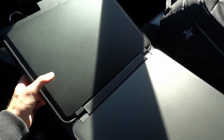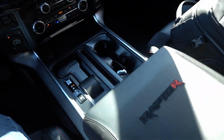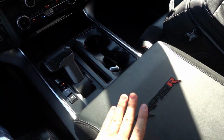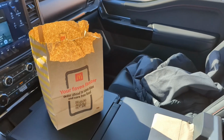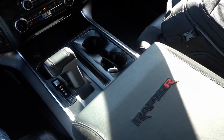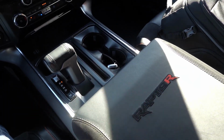So again, not a Raptor R specific item, but very, very useful depending on the F-150 trim that you get and the options that you choose. But I would highly recommend optioning it on the F-150 if you're considering purchasing one, whether you get it standard on the Raptor R or optional on some of the lesser trims.